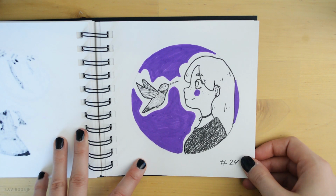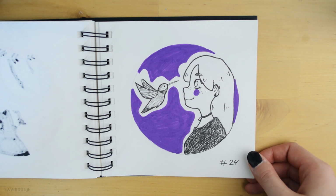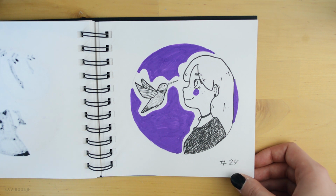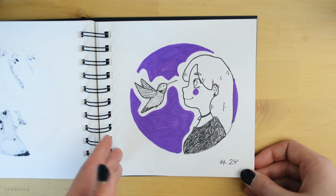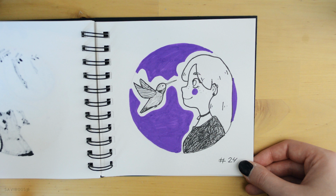And day 24 was a hummingbird, and I actually didn't know what a hummingbird was, so I had to look it up. And that's one thing I really enjoyed about this prompt list, because I had to research the animals for reference photos or just because I didn't know what animal it was. So that was a nice touch of the prompt list as well.